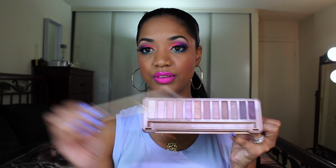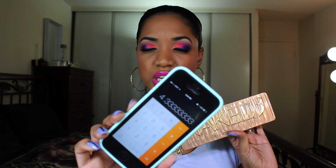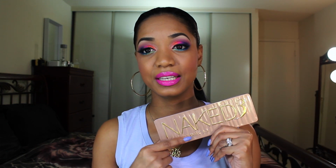Now the difference between the Urban Decay palettes is that they come with a little dual-ended brush. Let me grab mine right over here. So you get a dual-ended brush included, as well as a couple of samples of their eyeshadow primer. And I bring that up because if we were just comparing eyeshadows, you'd be paying about $4.33 per eyeshadow for the Urban Decay eyeshadow palettes because they have 12 eyeshadows included in the palette for $52. But if you want to weigh it out really, you get a dual-ended brush, which is actually a pretty decent brush, and you also get some samples. So bear that in mind.